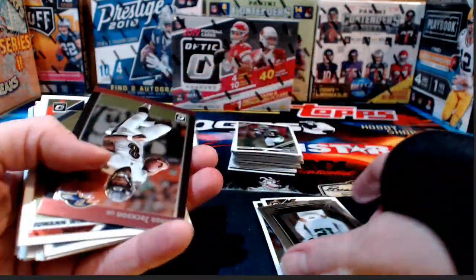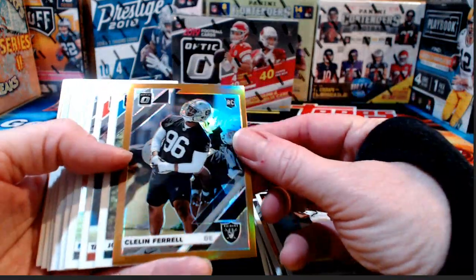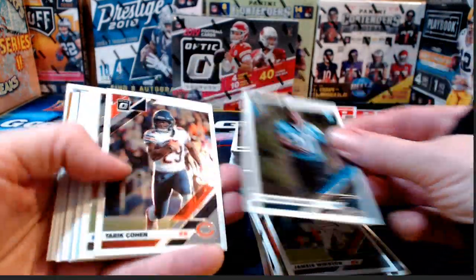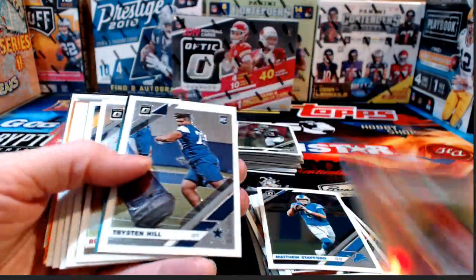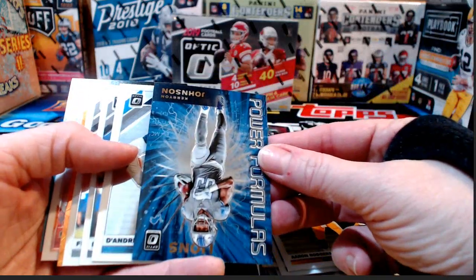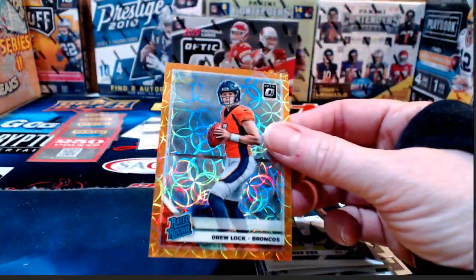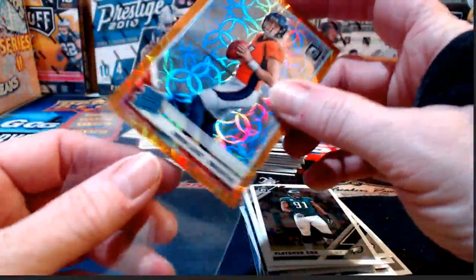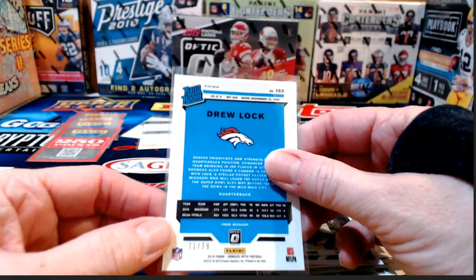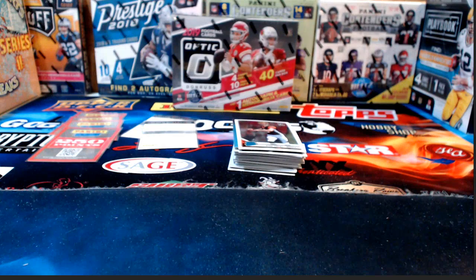Oh, hang on. Something was stuck to the back of that. I felt it hanging around back there. Clellan Farrell, bronze. Raiders, Kansas City Chiefs, Juan Thornhill, silver. Power Formula, Kerryon Johnson. Number 279, Drew Lock. I think this is our second Drew Lock numbered to 79, isn't it? I think it is. I believe so.